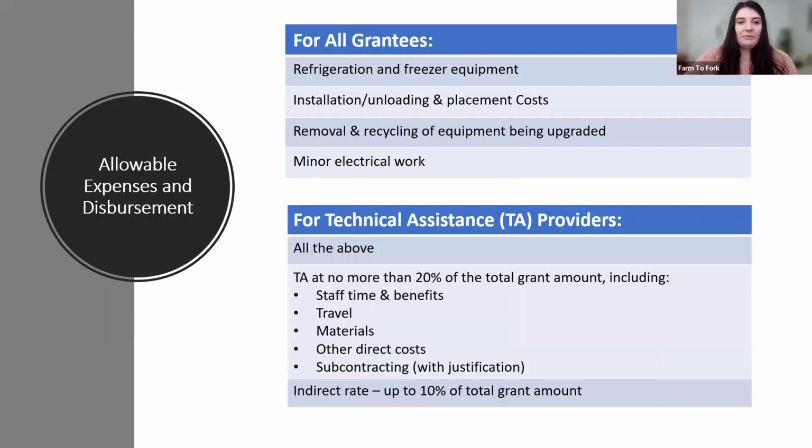All right, to go through some allowable expenses and disbursement. For all grantees, the grant will fund refrigeration and freezer equipment. New to this grant round, we will also be funding installation, unloading and placement costs, as well as removing and recycling of the old equipment that is being upgraded, and funding minor electrical work. For technical assistance providers, all of the above will be funded, and technical assistance at no more than 20% of the total grant amount, which will include staff time and benefits, travel, materials, other direct costs, and subcontracting with provided justification. It will also fund indirect rates up to 10% of the total grant amount.